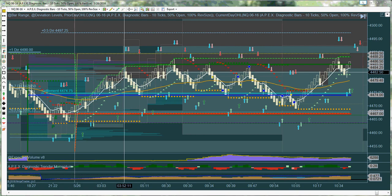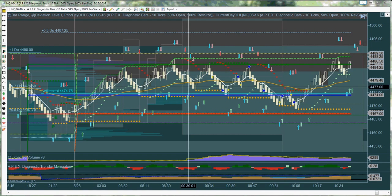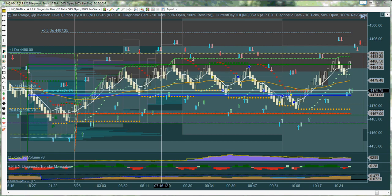And the analogy I like to use is it's like a snake that's slithering in the grass. When they're slithering in the grass, you have no way of knowing where it's going. They'll turn on a dime, and it's very unpredictable. Well, the wide chop is much the same. It'll turn on a dime. You really don't have any idea where it's going. And don't try and trade that. It's tough.